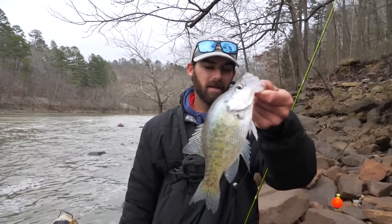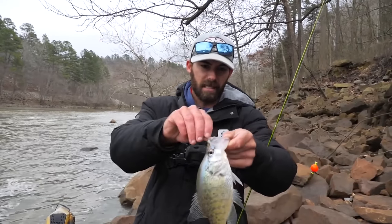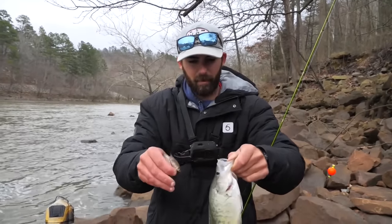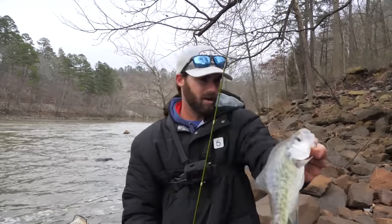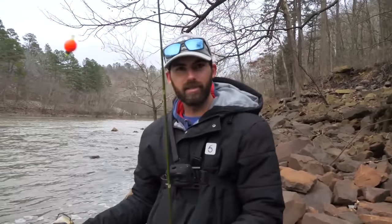It's my second one so far. The bite hasn't been super crazy. We've been out here for about 15 minutes, and this is only the second bite we've had. But that's two for the minnows and none for the jigs, which is pretty surprising. But I have a feeling the jig bite could turn on in just a moment. If it doesn't, then we'll probably both rig up with minnows. But there's a good keeper. I'm going to toss them in here in the bucket, get rigged back up with another minnow, and hopefully we'll start catching some more.